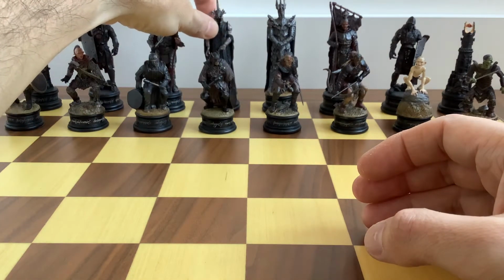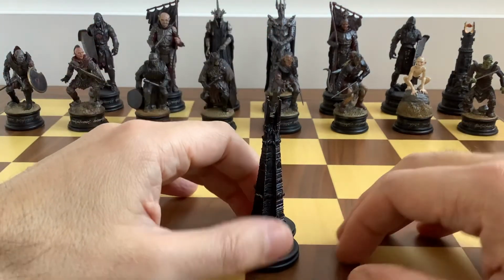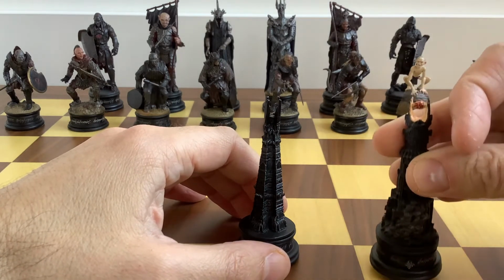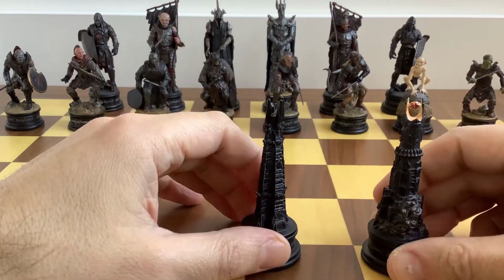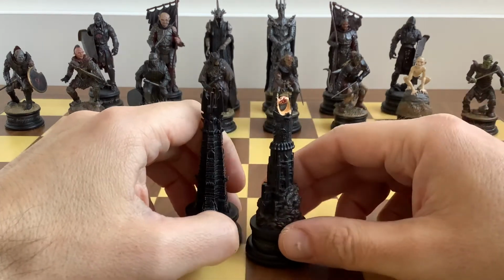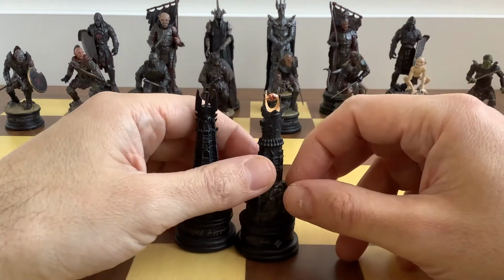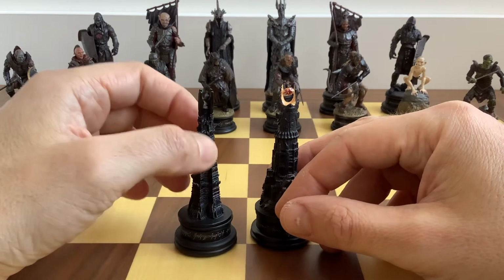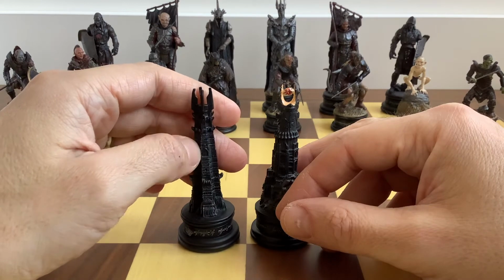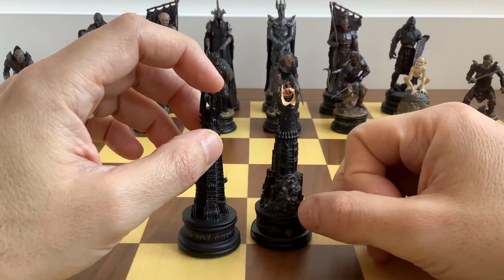We have as the castles, or the rooks, I have decided to obviously go with two major towers. This is Barad-dûr. That's the Eye of Sauron on the top up there. And this one is Orthanc, Saruman's domain. Saruman plays the king in the second set that I've got.